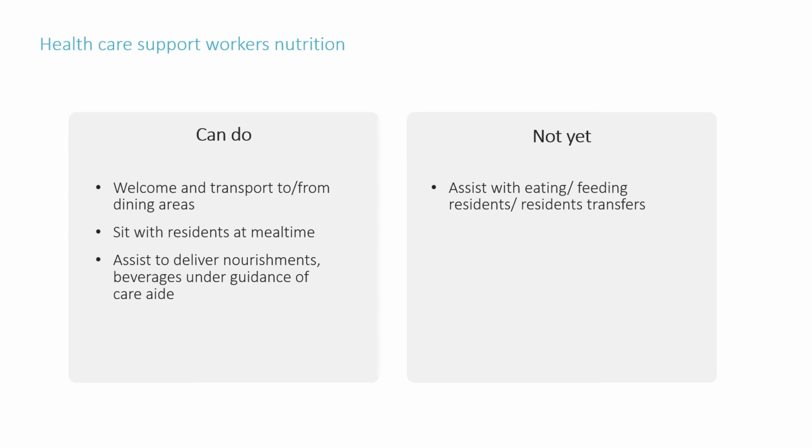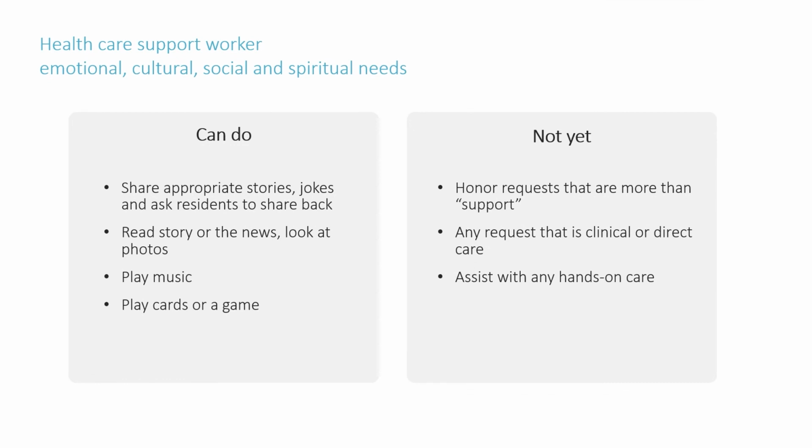When it comes to emotional, cultural, social, and spiritual needs, you can expect to be spending time with residents. Remember that focus about putting the person first. So, sharing time with them by listening to them, by speaking with them, by reading stories or the news, looking at pictures, playing music, cards, or a game, but nothing more than that involves direct care.